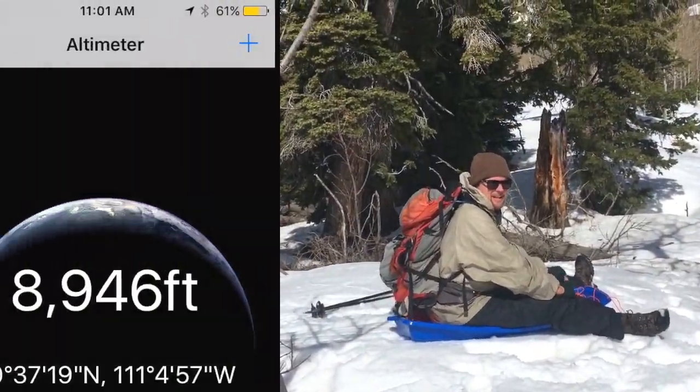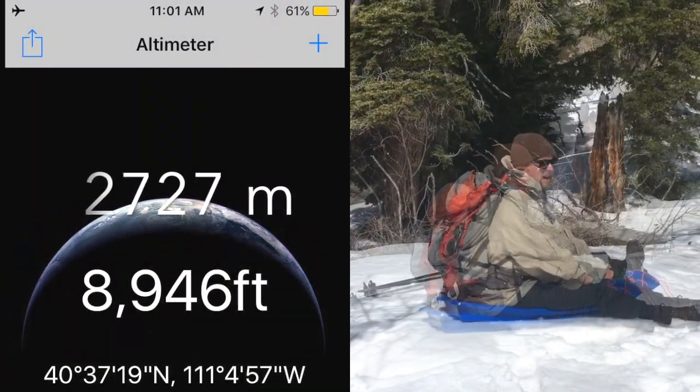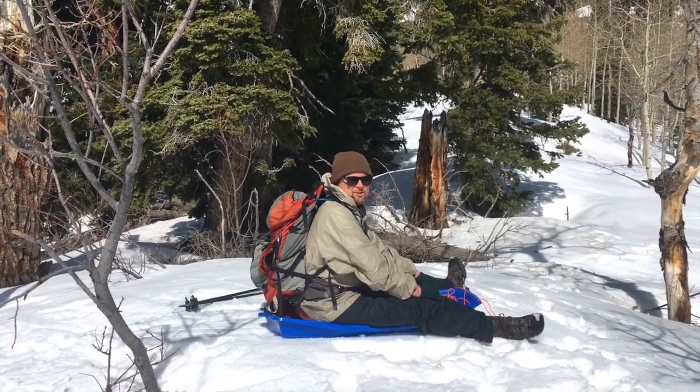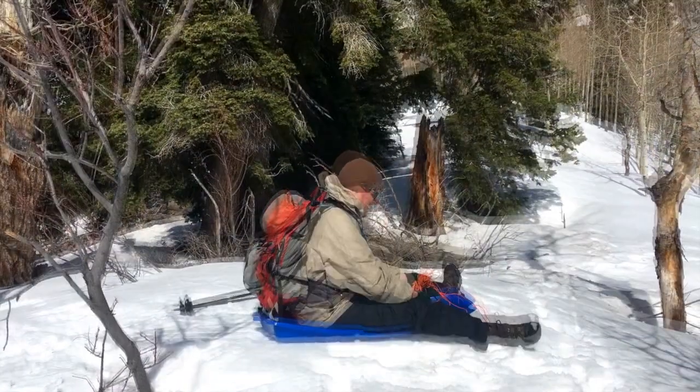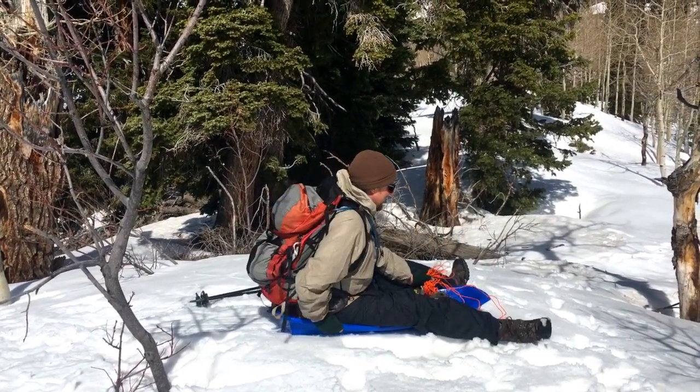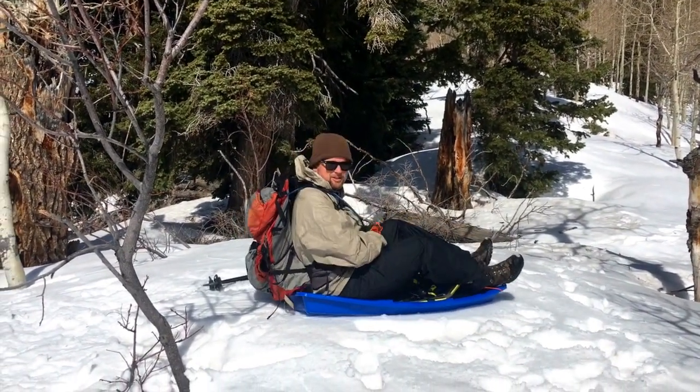Here I am sitting at 8,950 feet, about 350 feet above the yurt, and I'm getting set for my first extreme sledding experience here. Sitting on top of the snowshoes with my pack on and a little pad for a little added comfort. So we'll see how I go.